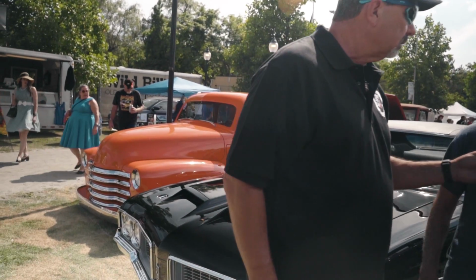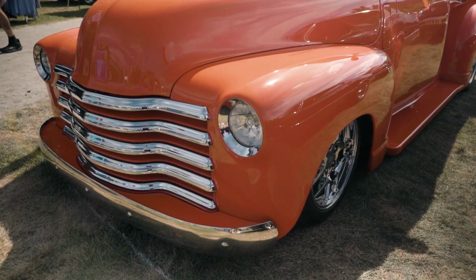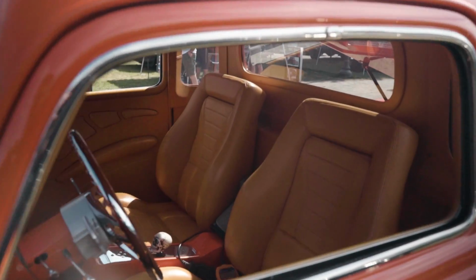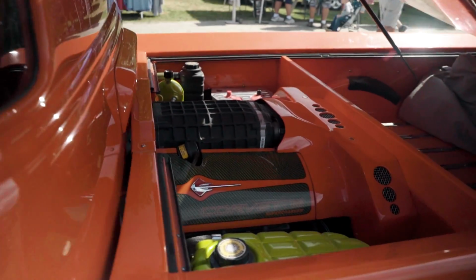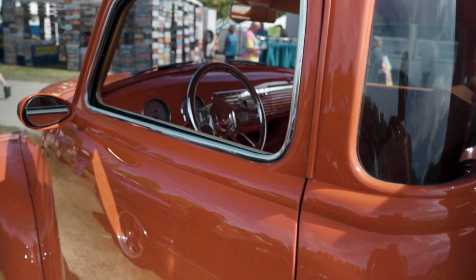It's a '48 Chevy pickup. It's all mid-engine Corvette, supercharged. Totally redone. Boy, I don't even know where to start. It's chopped 2.5 inches, suicide doors, flip hood in the front, extended the bed to accommodate the mid-engine because it had to go in the cab 8 inches. And it's got '01 Corvette suspension in the back.